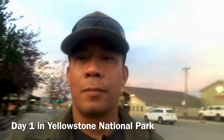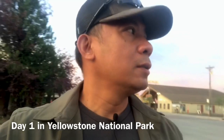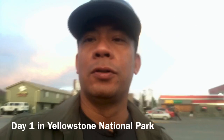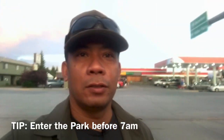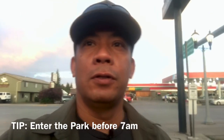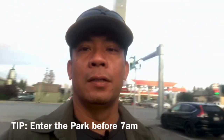First tip of the day, according to the park station, we need to go early. We need to enter the gate early, 6 to 6:30 in the morning, because there are a lot of people going in the park. If you don't make it through earlier, then you will be stuck because of traffic, and you will be losing a lot of time.